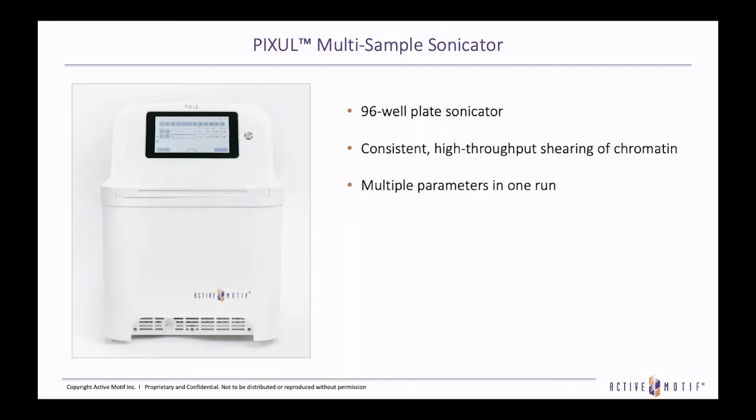What I think is really, really cool about the PIXUL Sonicator is that each column in the 96-well plate is controlled by its own set of transducers. So as a result, you can run up to 12 different optimization protocols at one time. Each column can run its own parameters. So as a result, if you're working with a tissue that you're unfamiliar with and you have to run some optimization on its sonication, you could do all of that on one plate in the same run, making optimization experiments really, really easy. It also means that you could sonicate tissues at different parameters on the same plate if you needed to.